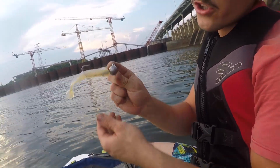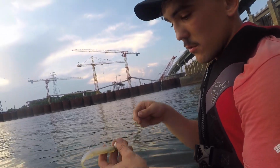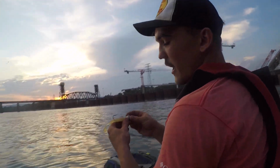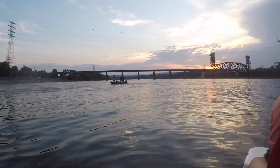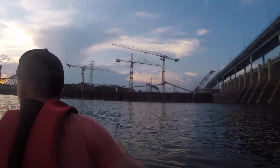One ounce jig head and just a small little fluke. Is that mostly for like bass and whatnot? Striped bass, pretty much anything. Catfish will go through. There's been no action. No action, guys. No action whatsoever. But it's beautiful out here.